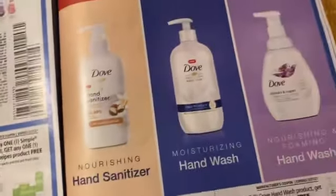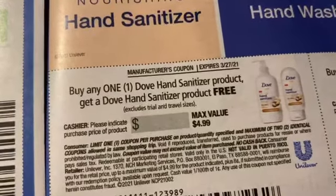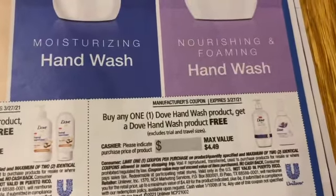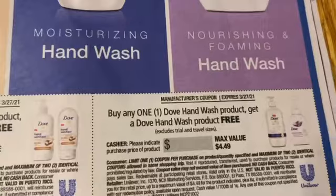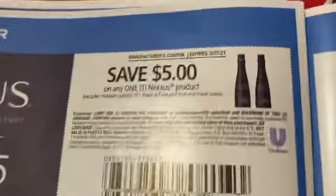Okay. Ooh, Dove. That's come through. Okay, let's see what you're talking about, Dove. Buy any one Dove hand sanitizer product and get a hand sanitizer product for free. Value up to $4.99. You can use two like coupons. Okay, buy any one Dove hand wash product and get a Dove hand wash product for free. Oh, okay. Well, that's up to $4.50. I wonder if the whole $4.49 is going to come off, because you know I like my Dove hand soap. I haven't seen the hand sanitizer, but the hand soap, you know, I try to get those. I don't see it marked down on my clearance events though. Like, come on now, come through.